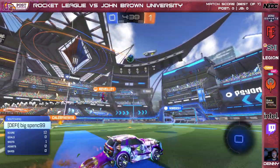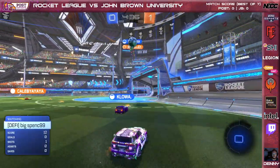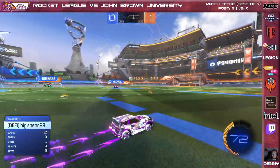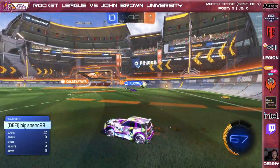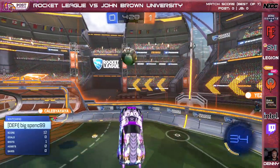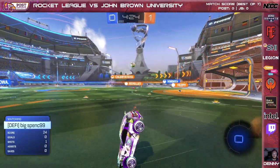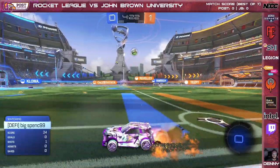This one's going to be right over to Ravel with a decent setup. NiMBiiX is up for this one. Puts it over in the corner. A teammate bump here, but ends up working out for the Eagles as the ball careens over onto John Brown's side. Now Spencer up for this one. This is going to be off of John Brown's backboard. Caleb with a nice little pop up to Ravel.